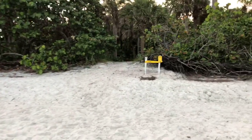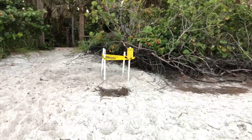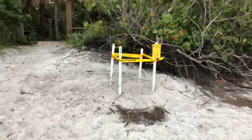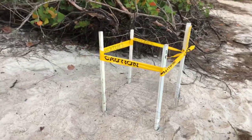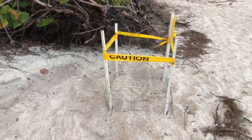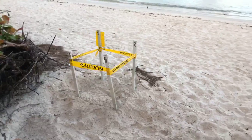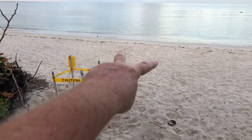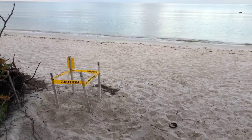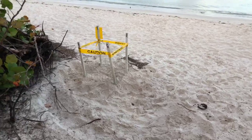There's nest number 24. These are the tracks. This is what I took a picture of yesterday. This was the crawl that I took that picture of early in the morning. So that was another confirmed nest there. See, that's the picture I took yesterday. We saw the crawl tracks coming up and going back. So that was nest number 24, awesome.